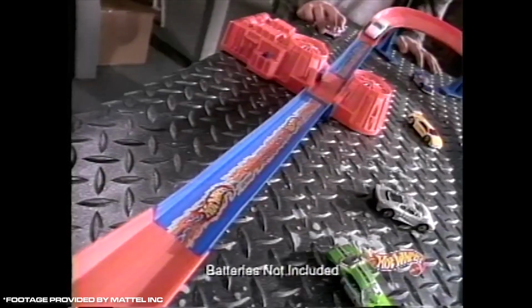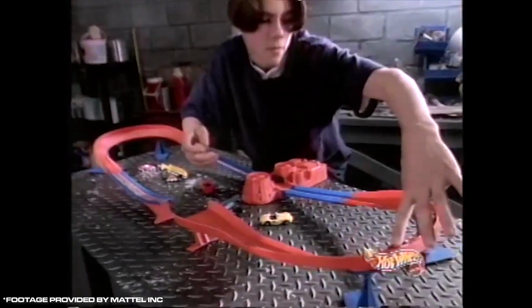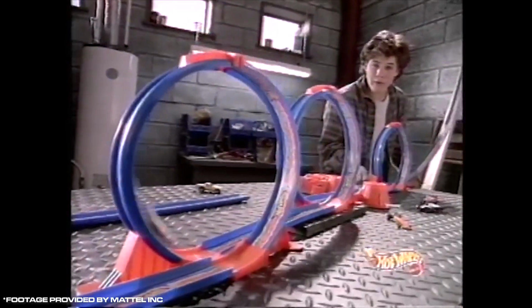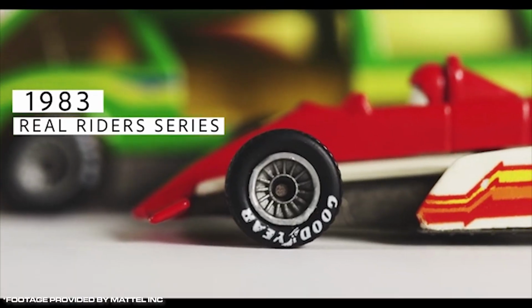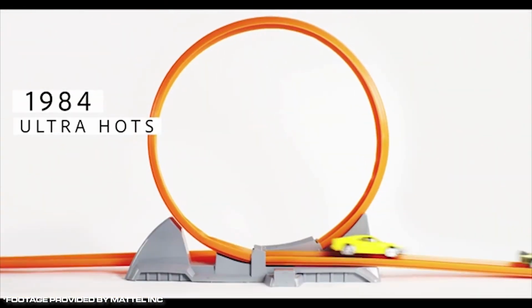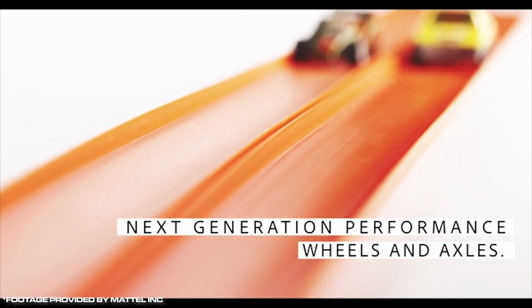The other reason why I'm so confident is that the numbers back up my claim. Hot Wheels are literally the most sold toy in the world. Not an exaggeration. 10 Hot Wheels cars are sold every second. Why are they so popular? Well, there's a ton of reasons.